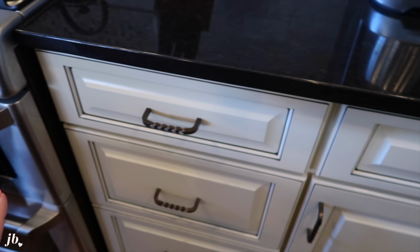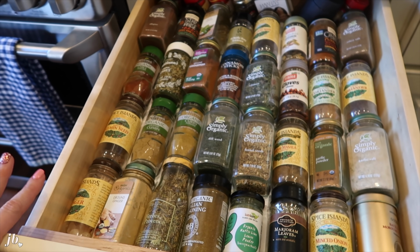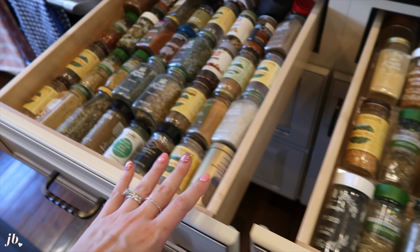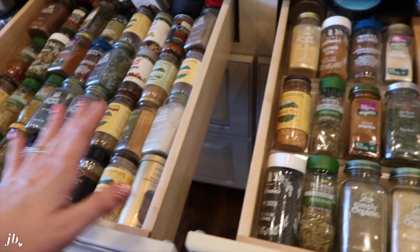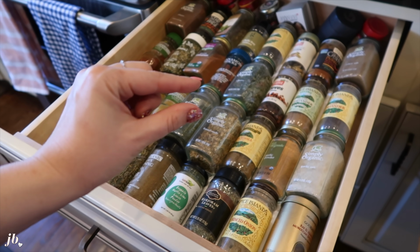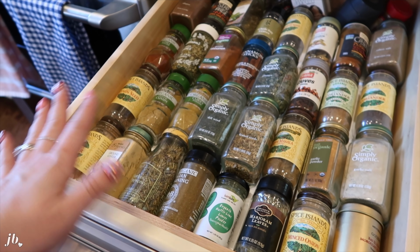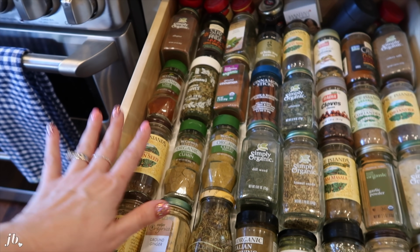So another area we get asked about a lot when we show it in vlogs is our spice drawer. We have two different systems going on here. We have it in two drawers. I know. We both cook a lot. We have a lot of spices. We use pretty much everything we have. Obviously, we can't use absolutely everything up before it goes bad. I think eventually we'll find a better system, like buying smaller amounts of spices and maybe having matching ones. I don't know. That is in the future. For now, this is just the way it is and what we have, okay? I can hear you judging me from here.